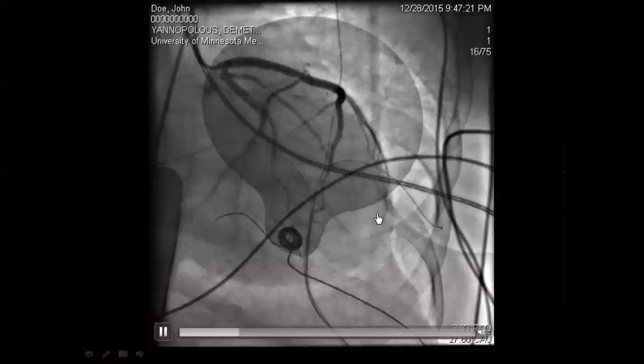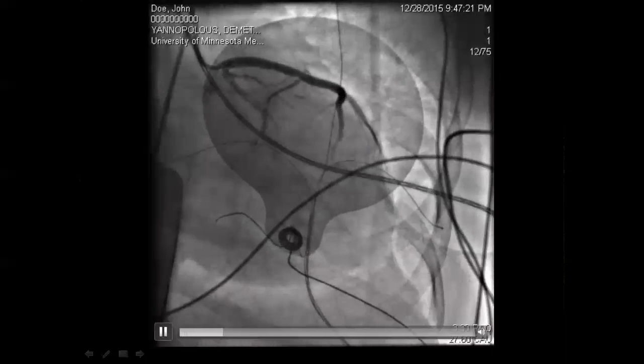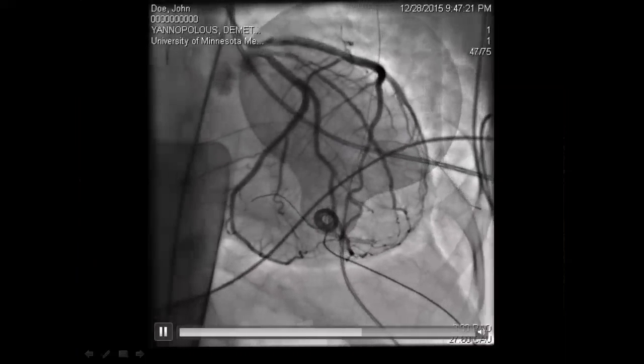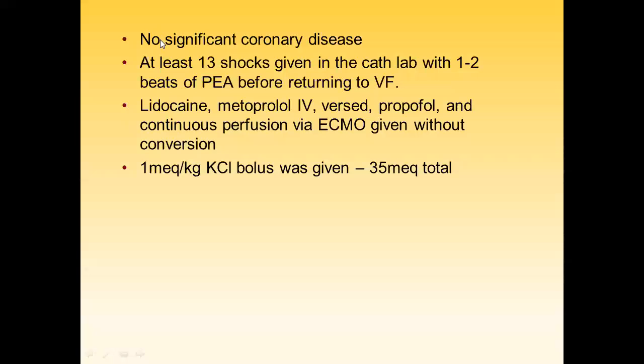So she had nothing. So this is what a heart looks like on ECMO and VF. It's not moving at all. She has coronary perfusion because of ECMO. It's these great coronary anatomy. She had no disease, got 13 more shocks. 1 to 2 beats of PEA on occasion, then we go right back into VF. Lidocaine, metoprolol, Versed, propofol, we gave her everything we could. Sort of a stellate ganglion block. She got everything. And continued perfusion with ECMO, so she had no issues with ischemia during that time.